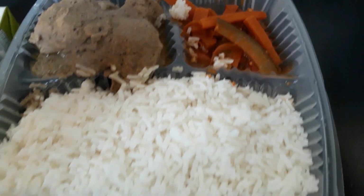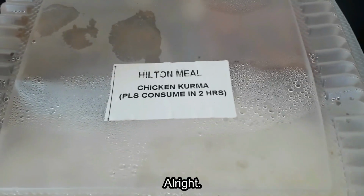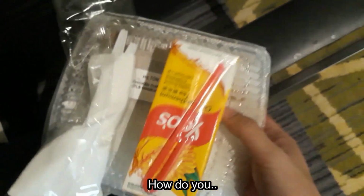Ooh. Okay, and we're given a sugar cane. Right. So, dinner. Okay, let's get it. How do you? Oh man, let's go, let's go, let's go, let's go.